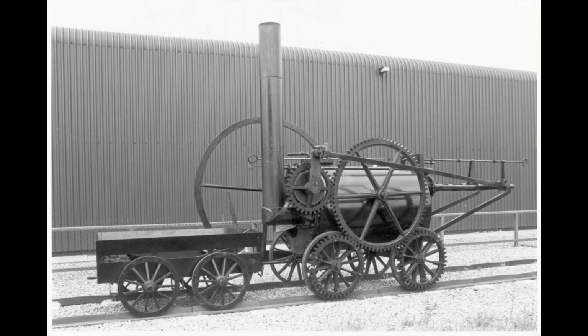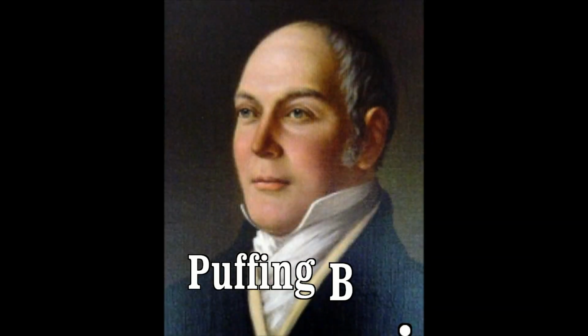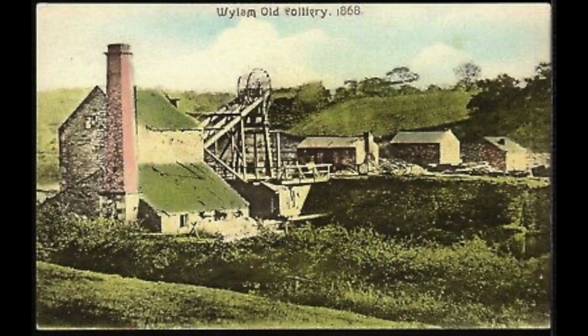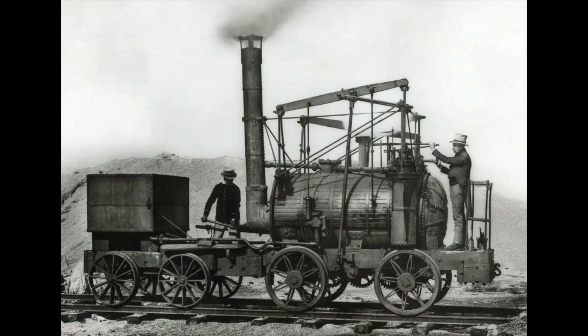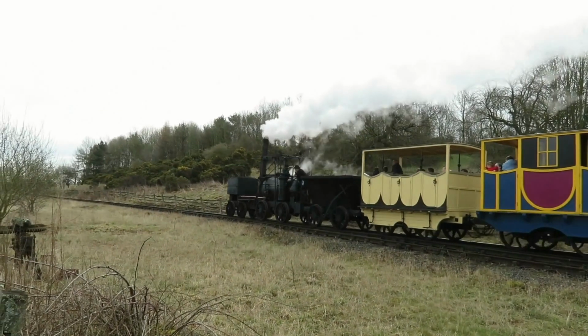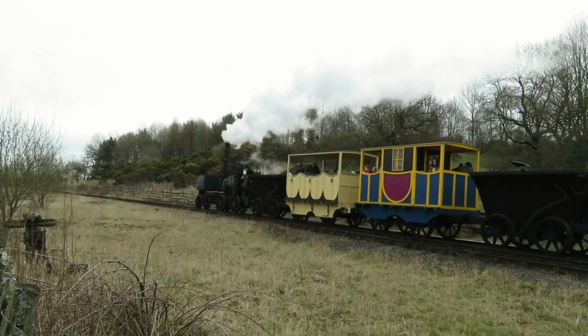While Trevithick was tinkering with Penydarren, a 25-year-old William Hedley was watching intrigued. William, a mining director at the Walbottle Colliery, moved to the Wylam Colliery before Trevithick made his historic unveiling. William was keen to replace the old equestrian operation with coal-fired locomotives. Puffing Billy became the world's first commercial adhesion steam locomotive and was put to work hauling wagons from the mines to the docks. It couldn't take a lot of weight, but it was enough for critics to take notice.